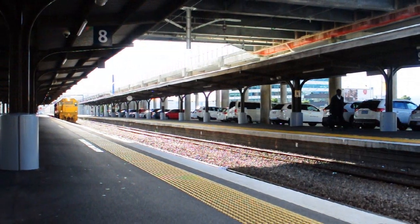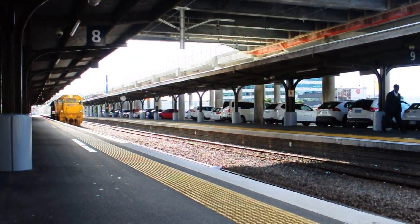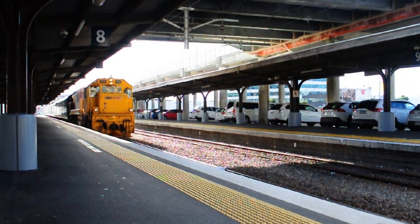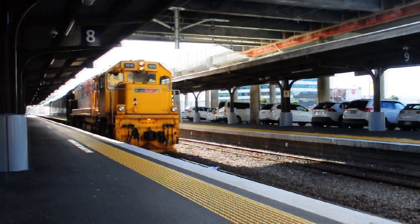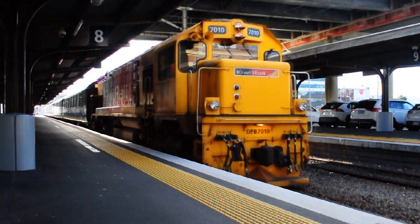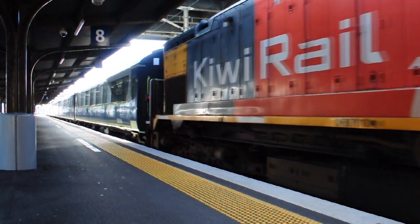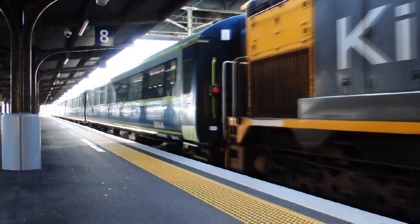Which was a Saturday, saw the Wairarapa Connection running on the usual reduced schedule, although the trains weren't very punctual if memory serves. Here's DFB 7010 arriving in Wellington with train 1613. I didn't think to mention this sooner, but 7010 is another one of those DFs that used to carry the Max Blue livery.